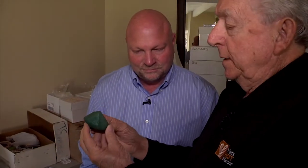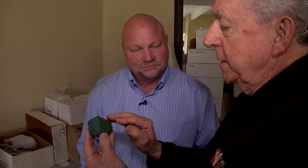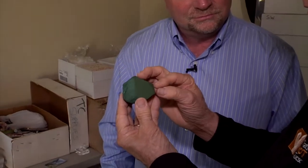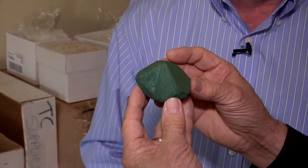And now, none. But this is exceptional because the green is very evenly colored all over the crystal. The cuprite is razor sharp. Very, very nice rock. Thanks, Bob.